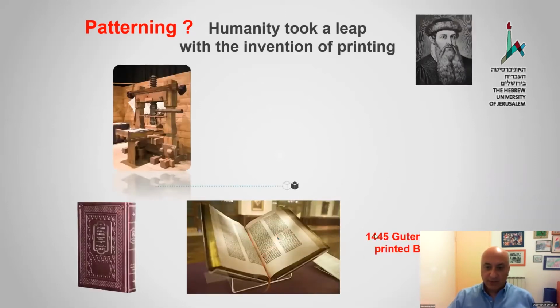Gutenberg is the first one who invented the printing machine. This is a replica of his printing machine. And most famous is the Gutenberg Bible that he printed in 1445. This was the first time that you could print one copy for all. So this has a real huge societal impact, which we see until today.